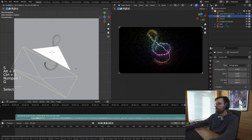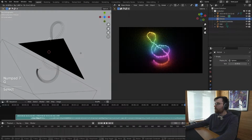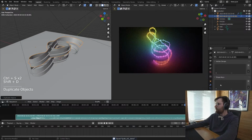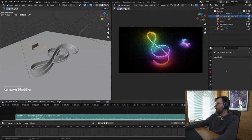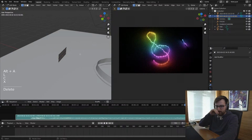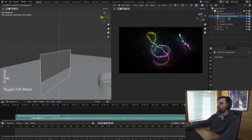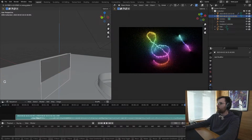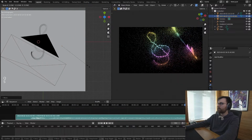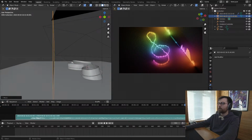And now we can move this over here. Yeah. And I also want some more stuff on the side here. So let's duplicate it and let's get rid of the array and whatever this is. So now I'm scaling this up. Now we got something going on over here. And this will also be part of the same gradient. I like it. Look at that. Amazing.